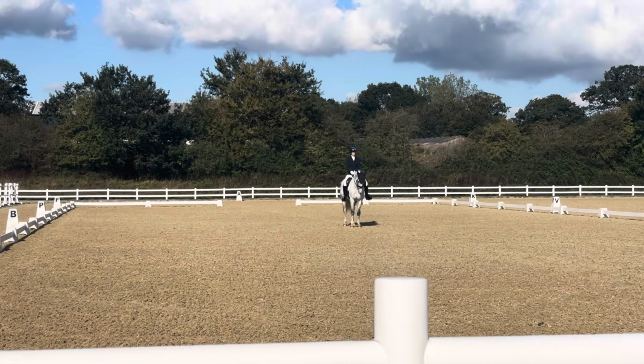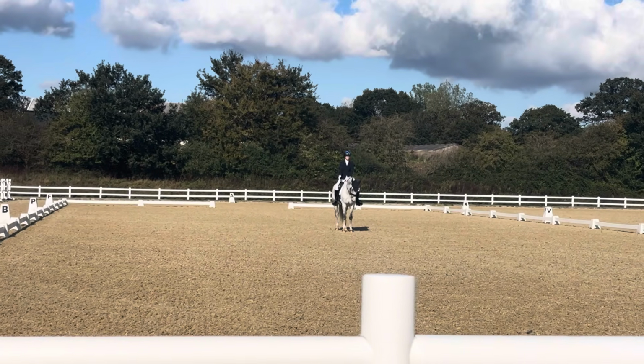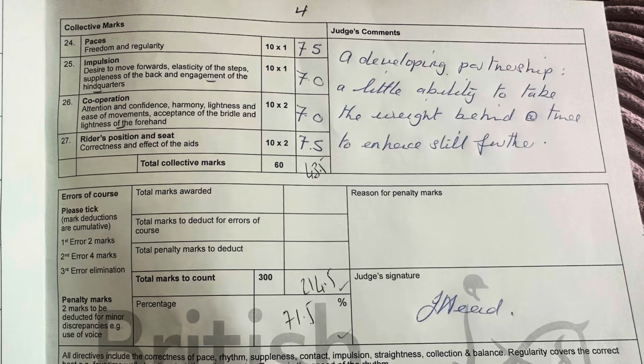The highest scoring test we've ever done. I was absolutely over the moon with him. Best believe I'm going to be framing my score sheets. So for my collective marks, I scored a 7.5 for my paces, a 7 for impulsion, a 7 for cooperation, and a 7.5 for rider's position and seat.